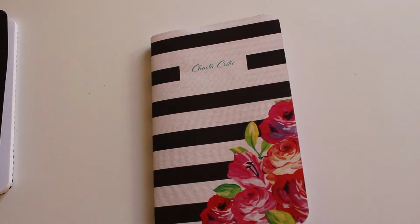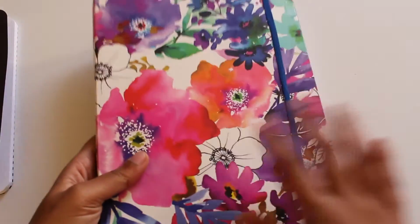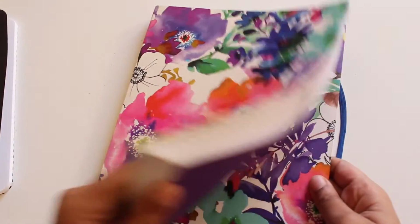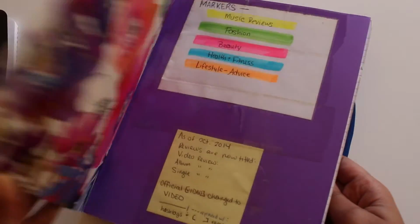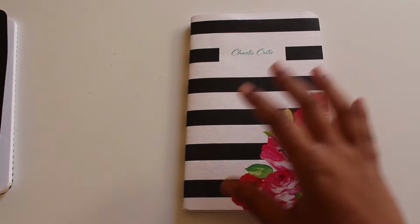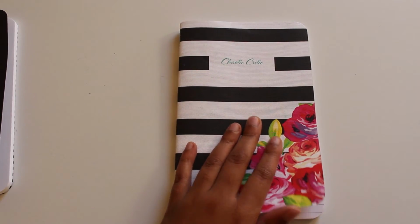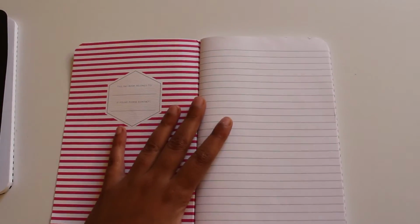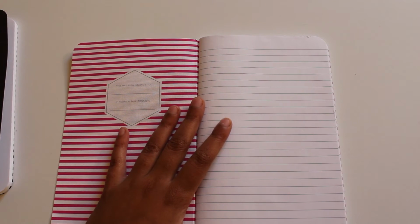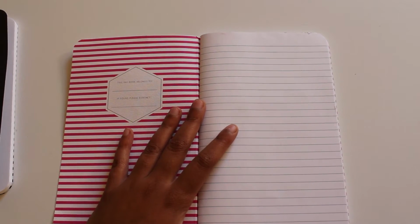So really quickly, before I get into all the customization, I'm going to be using this notebook in particular for my blog archive. Now this one I got from Barnes & Noble, and I have my entire blog archive back from 2010, like pages and pages and pages, and I thought that this size would be great to do the same thing and just section it off for what I want to have it for. So a blog archive for me is writing down all of my posts for that month, and because I do planning and I do other lifestyle related posts, I can separate them in sections.